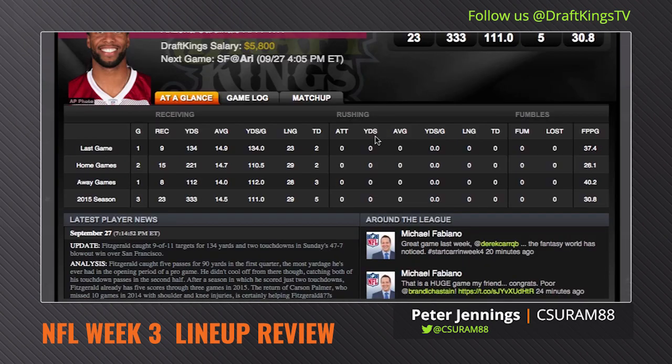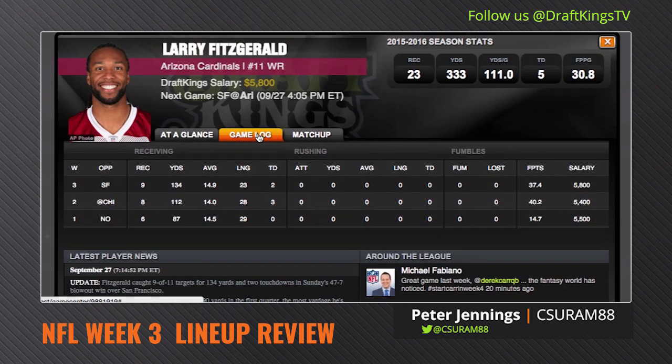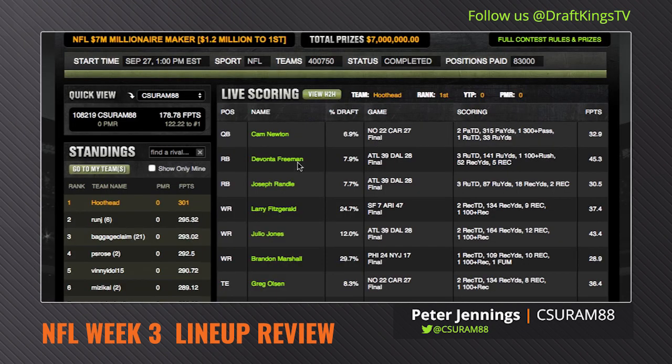Next guy, and this is where he really won all the money, was the receivers here. Larry Fitzgerald. What can we say about this guy? Just absolutely killing it. Last week, you had to have him to win with 3 touchdowns and 112 yards. This week goes for more yards, more catches, 9 receptions, 134 yards, and 2 TDs. Just a monster game, and he's having a monster year so far through 3 weeks. So Larry Fitzgerald is a guy that you constantly want to look at, and Carson Palmer is looking to feed him, especially in the red zone.